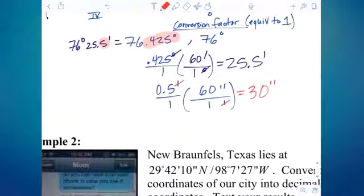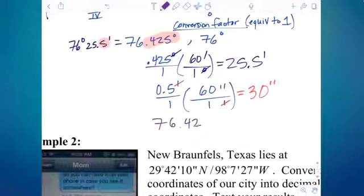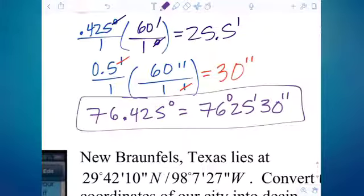So here we go. We can finally write our answer all the way through. 76.425 decimal degrees is equal to 76 degrees, 25 full minutes, and then 30 seconds. These are identical ways to measure that angle in degrees. One's decimal degrees, one's degrees, minutes, seconds.